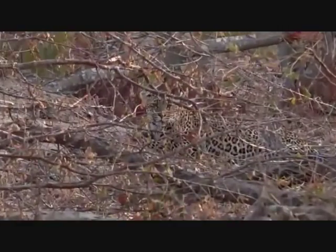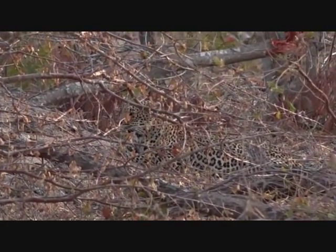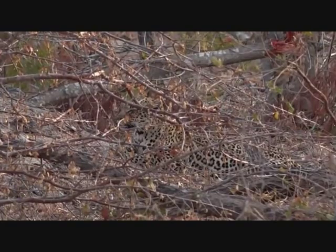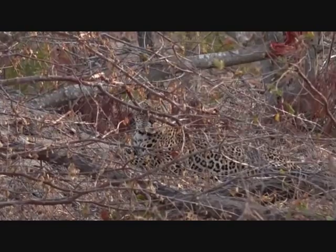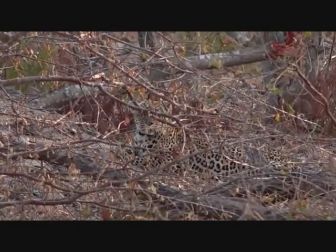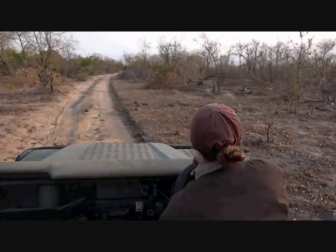It was incredible. They were standing right where we are here. It's such a fantastic experience. There you go. You can see she's calmed down. Body language is relaxed. Absolutely wonderful. So we've had hyena and now a leopard. Hello, Shadow.